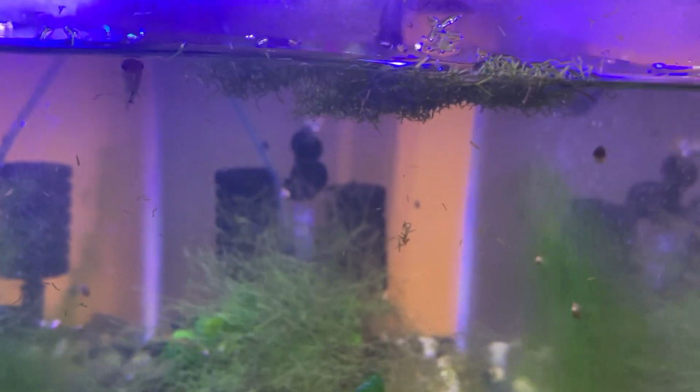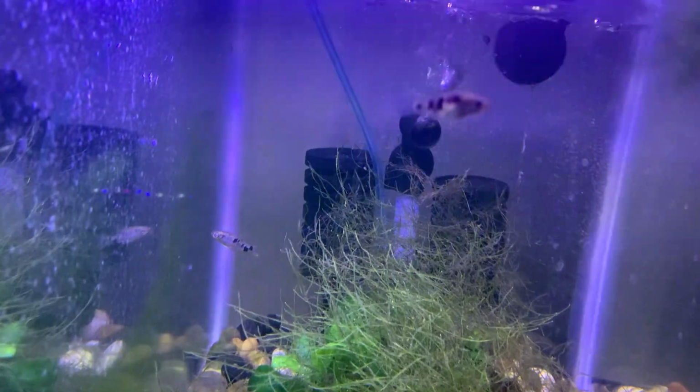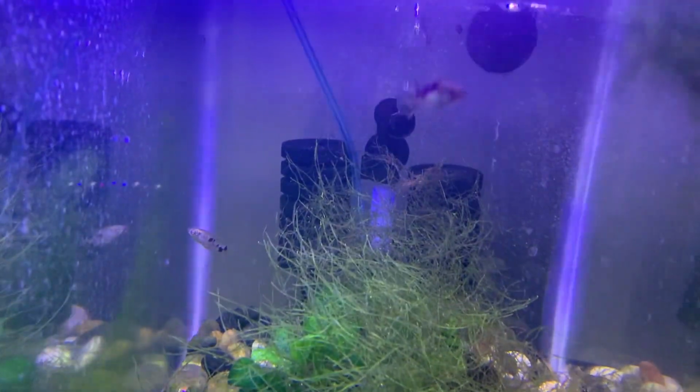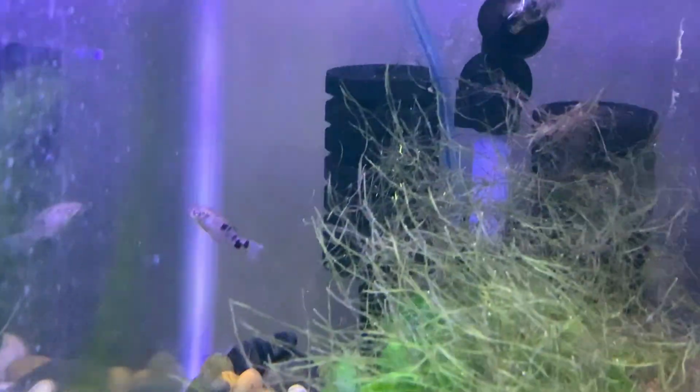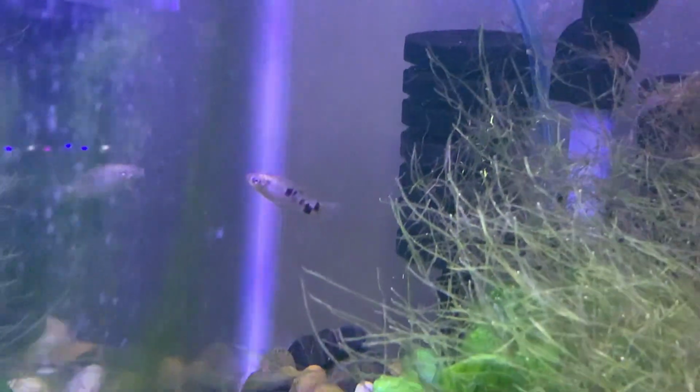But still loving my livebearers for sure. These are like a wild type livebearer. These are called a Cuban limia. I think it's Limia vittata. These are some juveniles. I had a pair in here and they dropped two fry. They're kind of speckled. They've got some black speckles and an orange. The male is right in front of us.